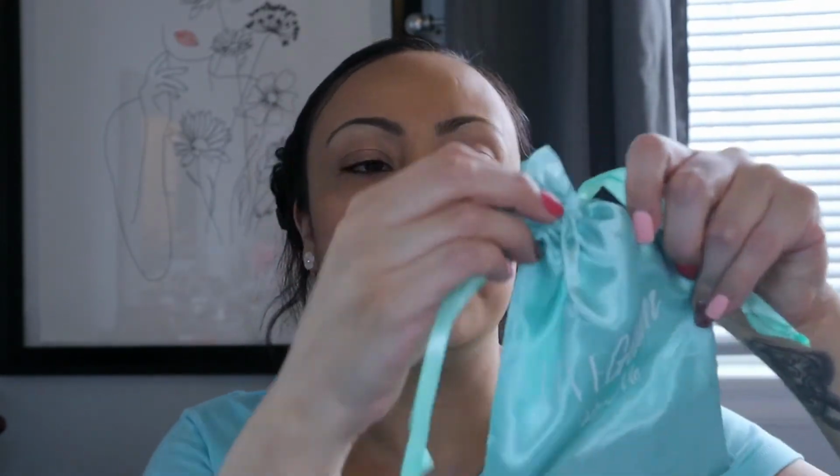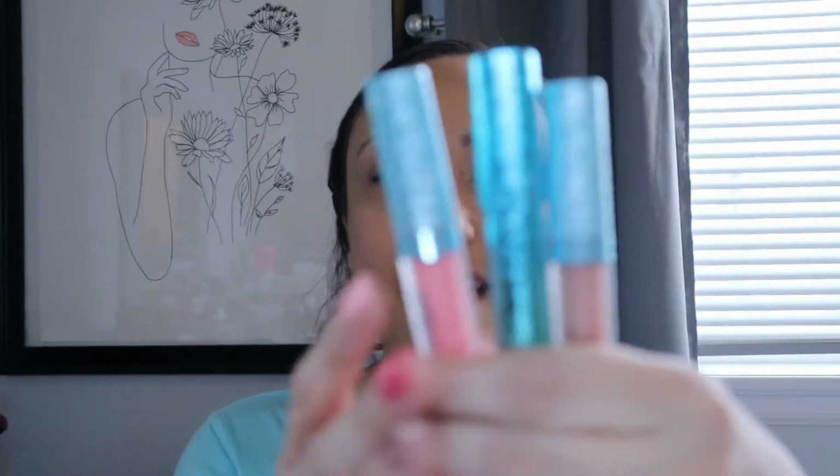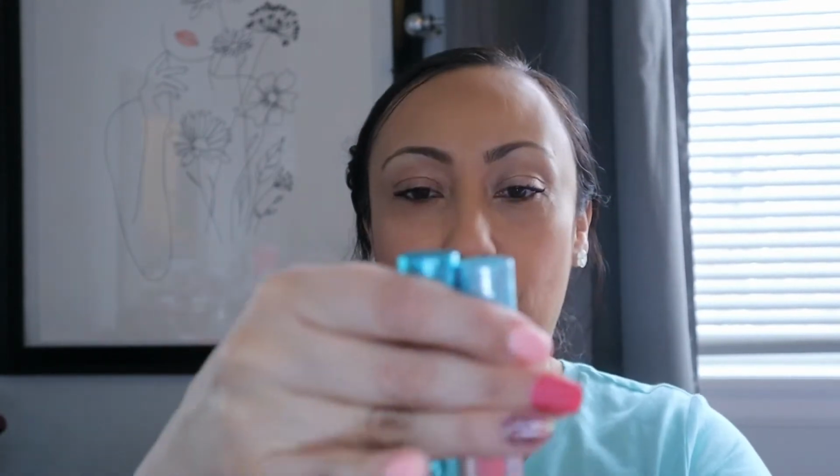So you do always get this cute little silk bag. Obviously you could reuse it for whatever you have in mind in your purse. It's nice because you can put your lippies in your purse with this, and then it won't get all over the inside of your purse. So I always like that. So now here is thy collection. Let me get them all lined up in a row. Let me get my lippies in a row instead of my ducks.